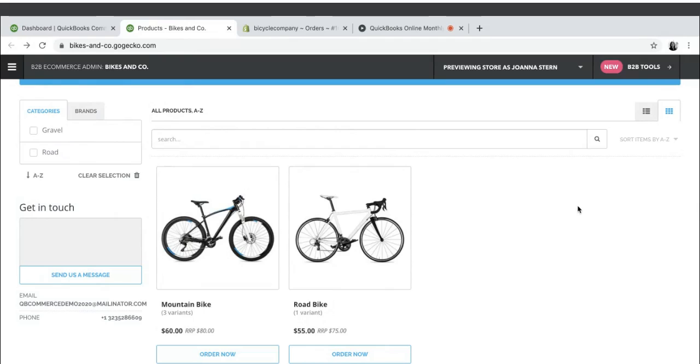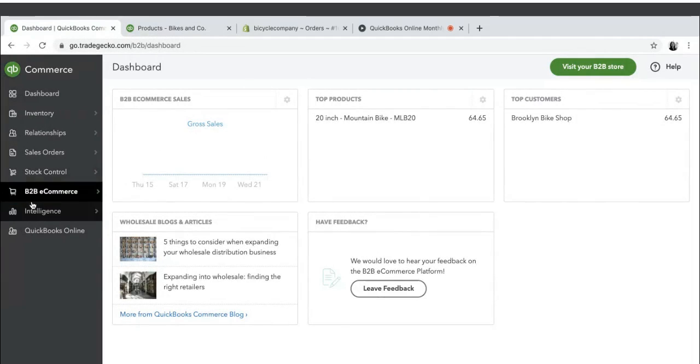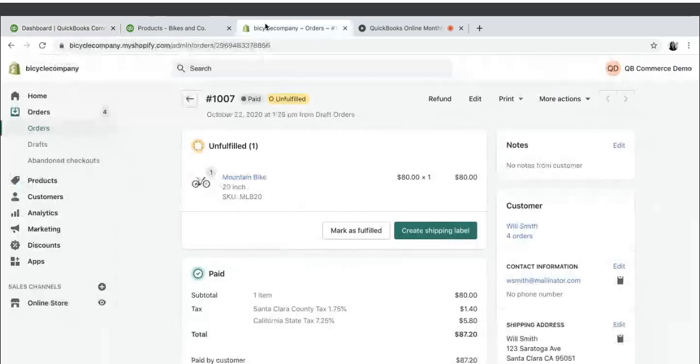All right, now moving on to some of the functionality that I wanted to show you. I'm going to walk you through a sales order coming in from Shopify that then gets synced over to commerce and then goes over to QuickBooks, and your journal entries are created for you automatically. So this is the bicycle company store that is linked to my commerce store. I'm going to create a new order here.